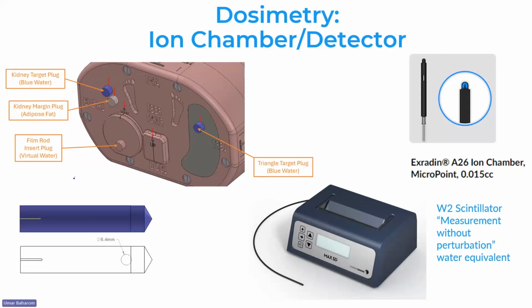There are 4 ion chamber cavities in the phantom. Two are in the kidney, so 1 in the target and 1 in the margin, and 1 is in the triangle target. And the last one is in the film rod insert. So this is positioned just below the film plane.